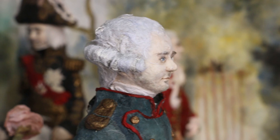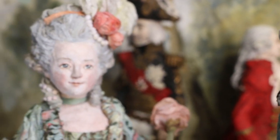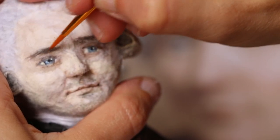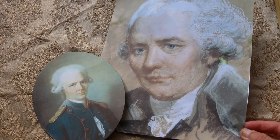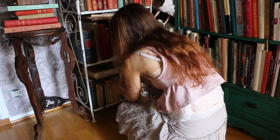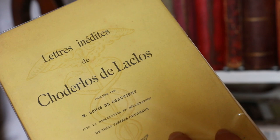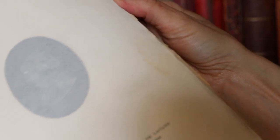For Choderlos de Laclos, on the contrary: Choderlos de Laclos is the author of Les Liaisons Dangereuses, and he appears in several of my videos, and you are going to see him in the next ones. And for him it was a little different. We have only two portraits in pastel made of him in his mid-40s and in his 50s. But what was really fun is I eventually found, after quite nice research, a book on eBay about his correspondence, and it is the only book which features his profile in a cameo, as he is in his early 60s.